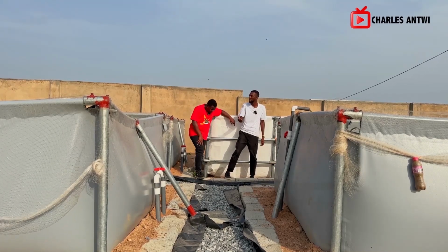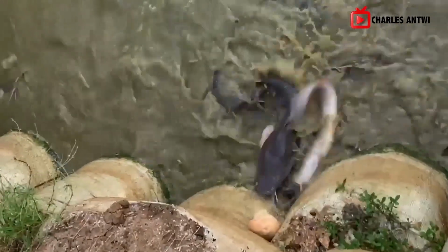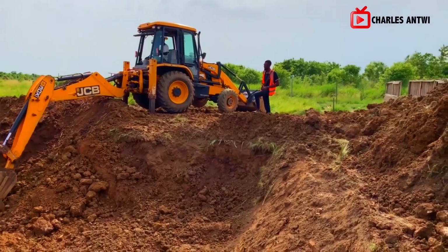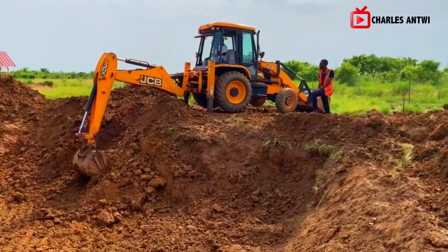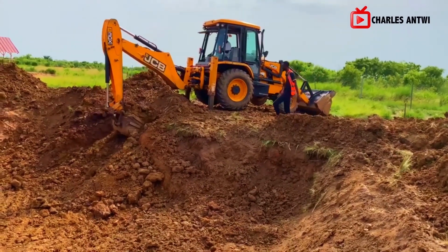If it's a flood area or a waterlogged area, then your best option is to go in for the earthen pond, because earthen ponds are mostly dug in waterlogged areas. What this benefits the pond is that because it's a waterlogged area, there is always an inflow of fresh water from the earth to your ponds, and then fishes do well in earthen ponds.